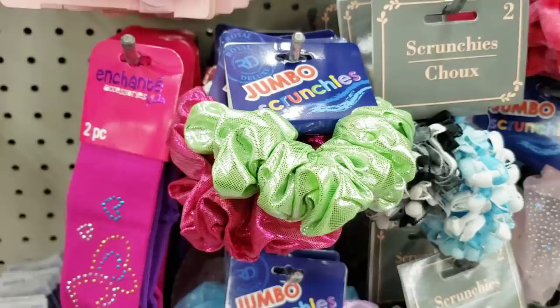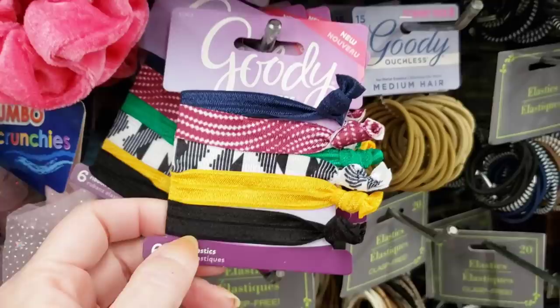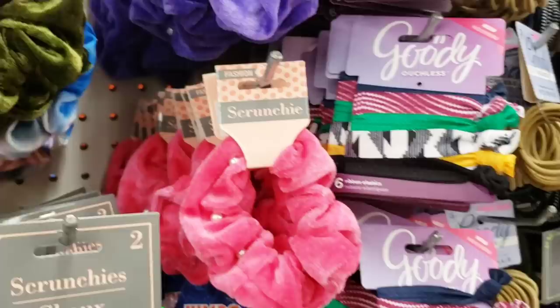Here's some jumbo scrunchies. This just screams 1980s with those shiny fluorescent colors. There's some Goody ponytail holder thingies, a couple of different colors to choose from. Some more scrunchies with beads to dig into your skull. Very comforting. Lots of hair accessories here.